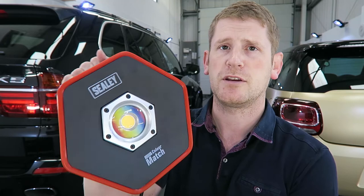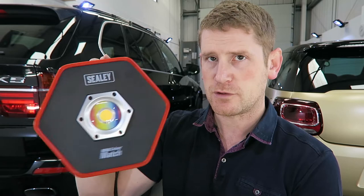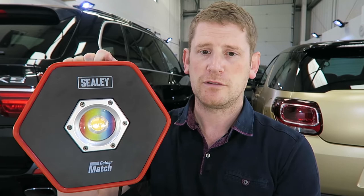So I wanted to have a look at something different, and in this case, Sealey do a colour match system as well. I've seen a couple of people use this and it seems extremely popular. I got this in the other day, I'll do a bit of a mini review on it later, but it's brilliant and it's for less than 100 quid. So I'll do a review when we start work on the X5 and we'll see how this compares to the Scangrip system.